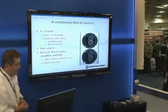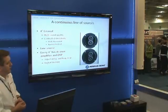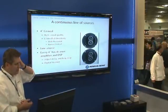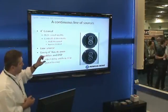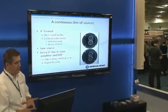We're now going to have a little look at how we do it. Now, ICONYX is different to many of the other solutions out there. We have a continuous line of 4-inch coaxial drivers. And we have this coaxial high frequency array in the middle. Every single one of those drivers has its own amp channel and its own DSP built into the loudspeaker.